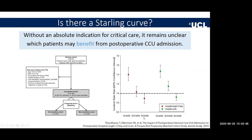And you can see in the third tertile, so very critically ill patients, if they are admitted to the ICU, they have shorter lengths of stay and lower costs compared to wards admitted patients after surgery. In contrast, if you look at the first tertile, so patients with low acuity, less critically ill patients, if these patients go to the ICU after surgery, you can see they have higher costs and they stay in the hospital longer. So there appears to be a deflection point where the negative consequences of ICU admission seem to outweigh the positive ones, as Hannah Wunsch has postulated.